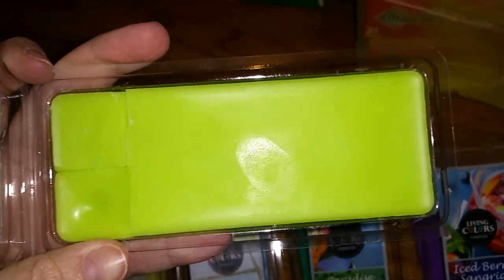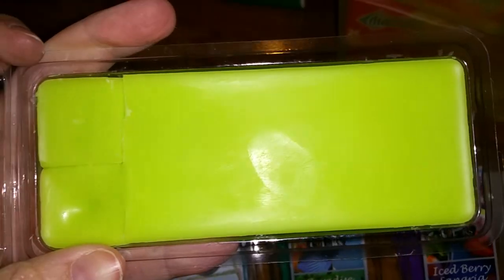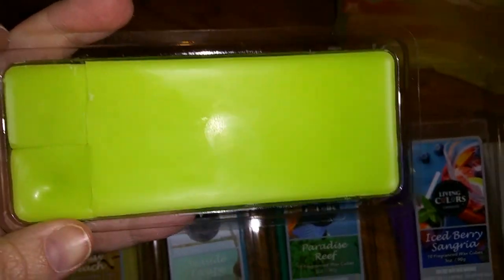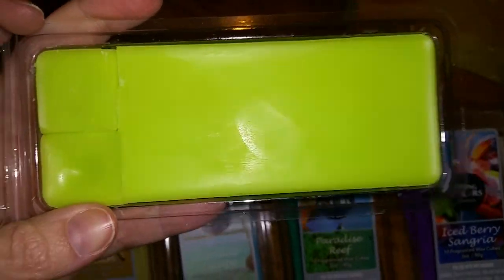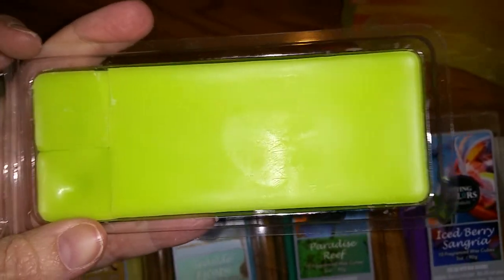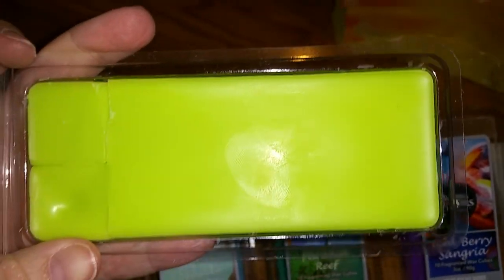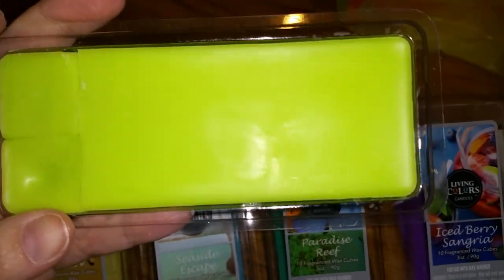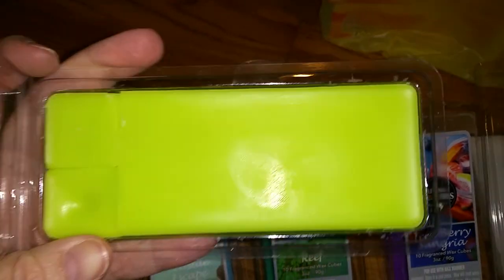Also, the wax was not in there very long, so if I give this wax away, someone else can use that. And also, if a scent does not have a throw at all, I'm returning it back to the store because as far as I'm concerned, that means that it doesn't work. If it doesn't work, I shouldn't have to pay for it.